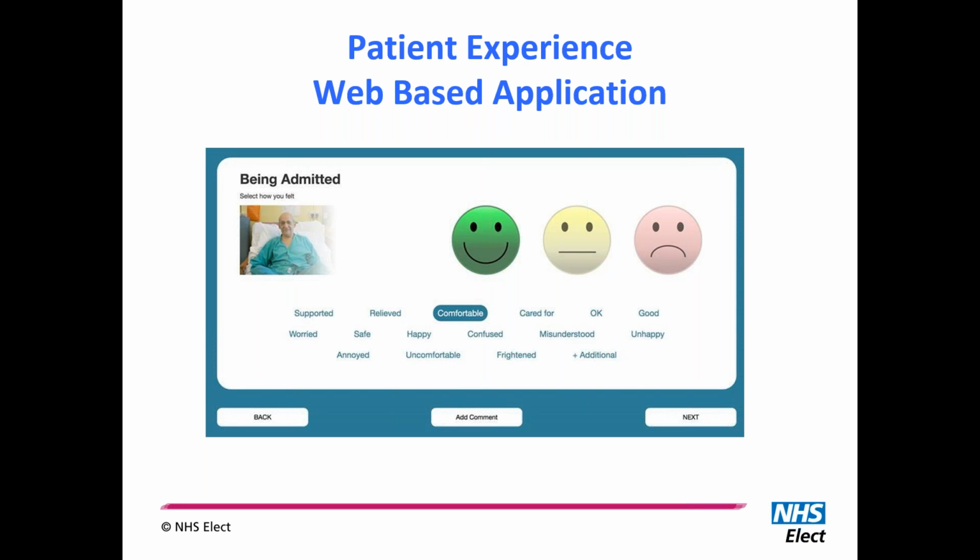So it's the same domains. Patients just select the emoji to indicate how they felt in that domain, and then they can also select a feeling, or if the feeling is not there, the emotion, they can add one. They can also add a comment, and then they just click on to the next domain. Most areas now have technology, certainly now in these strange times, and they can collect the data quite easily, ideally on a tablet, but you can use phones and handheld devices too.